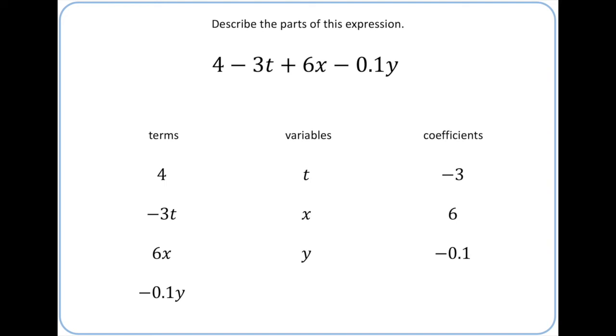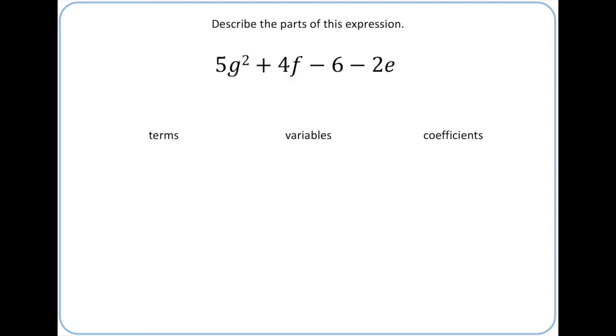You're practicing and probably getting better at identifying the different parts of our expressions. You can see what's a term, what's a variable, and what a coefficient is. Oh, there's a really tricky one on the screen now. Okay, I did say last one, but we'll go for this one. I'll give you 40 seconds.